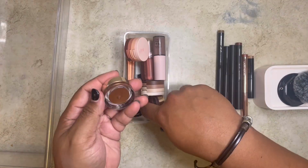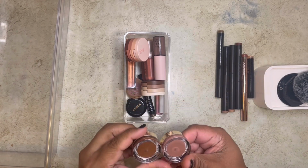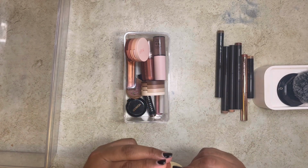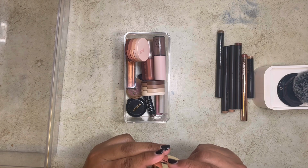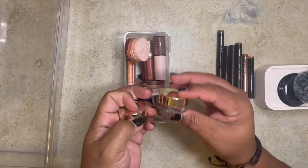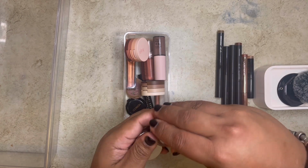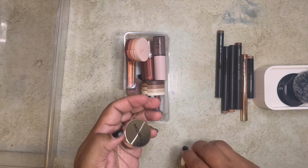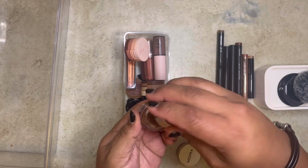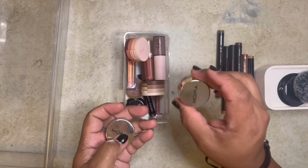So declutter. The Moira cream shadows. I'm just gonna keep one. They're called the Everlast Shimmering Cream Shadows in Melrose and Copper. I'm gonna keep the Melrose one and get rid of the Copper one. I like the Melrose one because it's rosy.